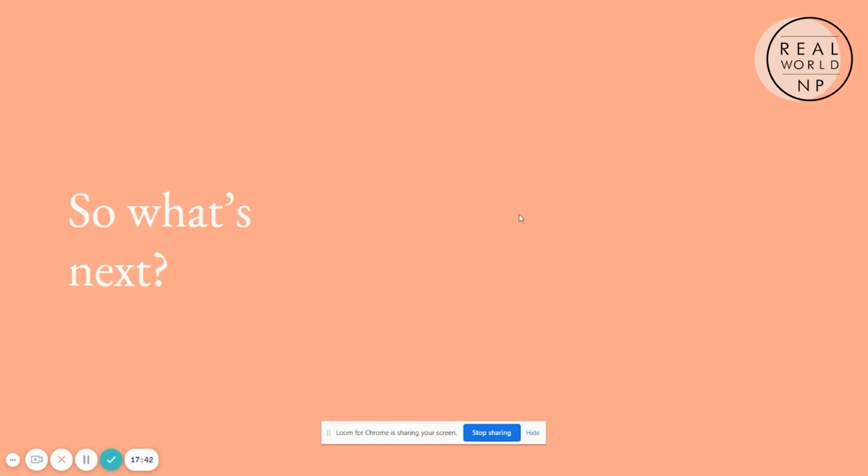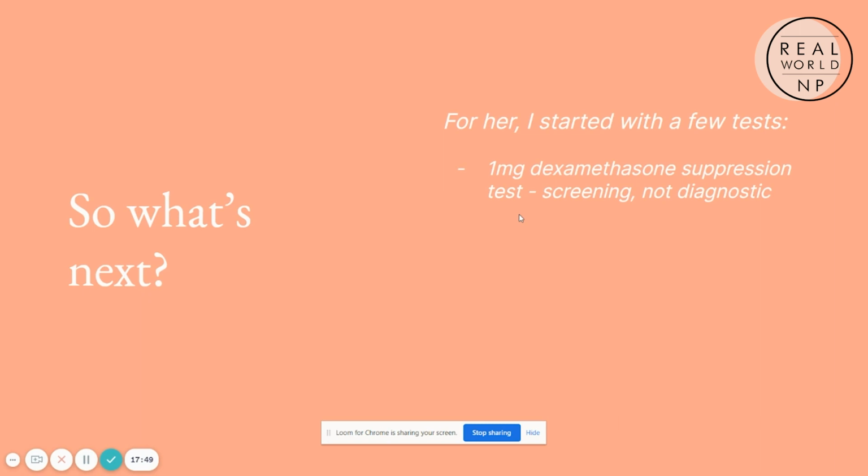So going back to that case before we wrap up, just talking about the workup and the next steps for her, I started with a few tests. I ended up doing that dexamethasone suppression test. It's a screening test and it's not diagnostic for Cushing's. And I just wanted to be sure because it was bilateral, both sides, there was no redness, rash, or palpable mass, it was non-tender, and it wasn't worsening. She didn't necessarily have the other symptoms, but she just really had that strong presentation of that moon face characteristic.